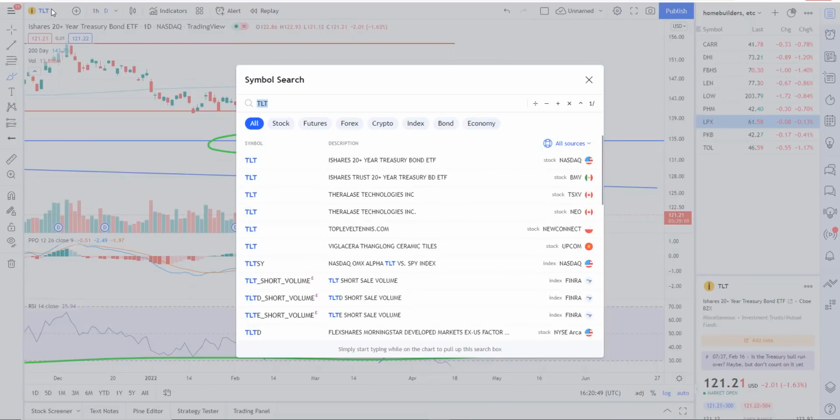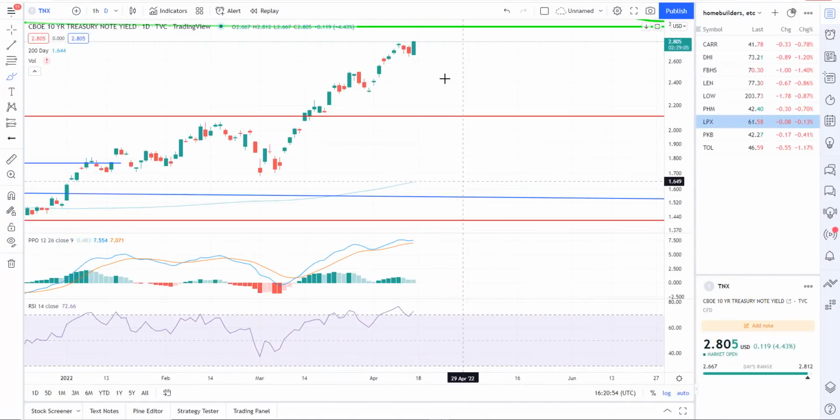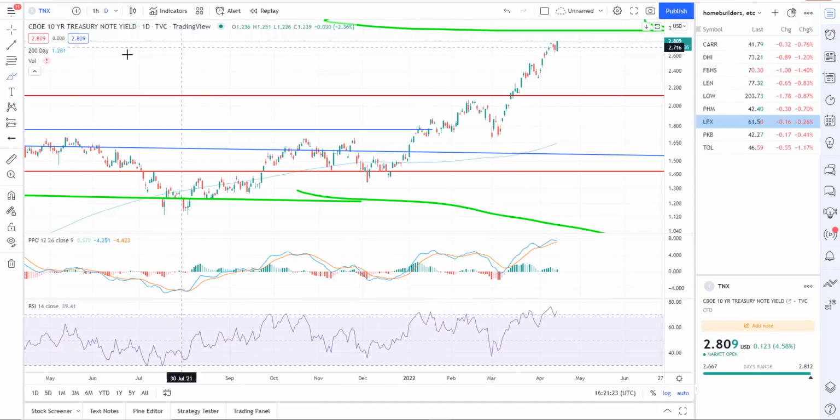This is TLT, the inverse, or if you want to look at the interest rate, you can look at TNX. This is our 10-year. So you can see we're reaching a new high here in the 10-year interest rate. And for the most part, financial instruments are built off the 10-year. You've got mortgages and credit card rates, auto loans, student loans, a lot of that stuff's built off this 10-year rate. And so we're seeing the 10-year continuing to rise. That's going to continue to put pressure on interest rate sensitive sectors and markets.